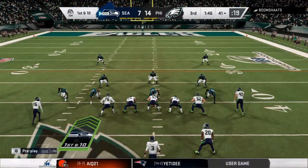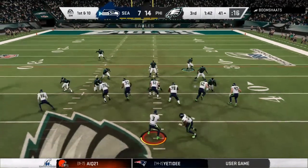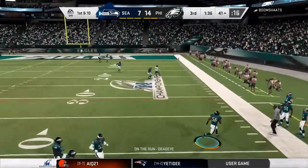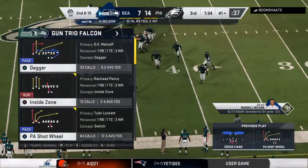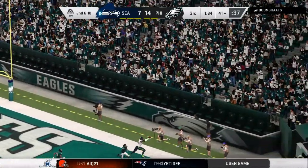Wilson now 8 of 15 through the air, but it's 1st and 10 here. Wilson after the play fake to Carson. Now he's forced out right. He'll let this go for the end zone. And that'll wind up incomplete. Try to give his man room to run under it, but it's 2nd down. And that's one he's got to be happy to have back.